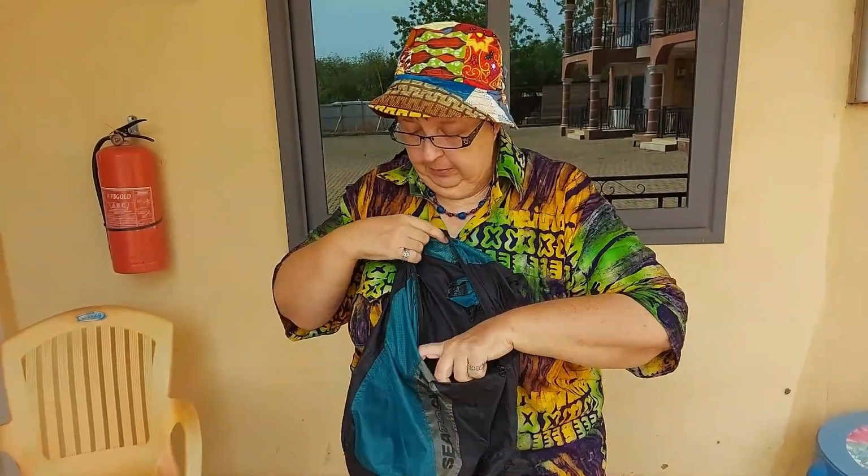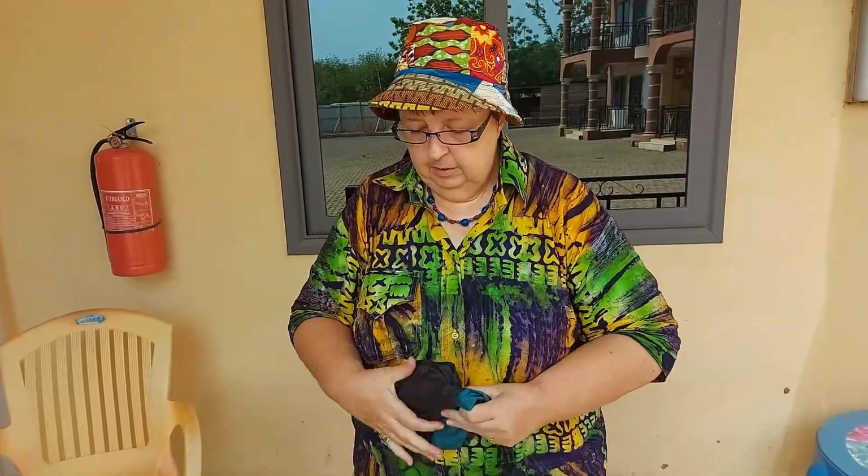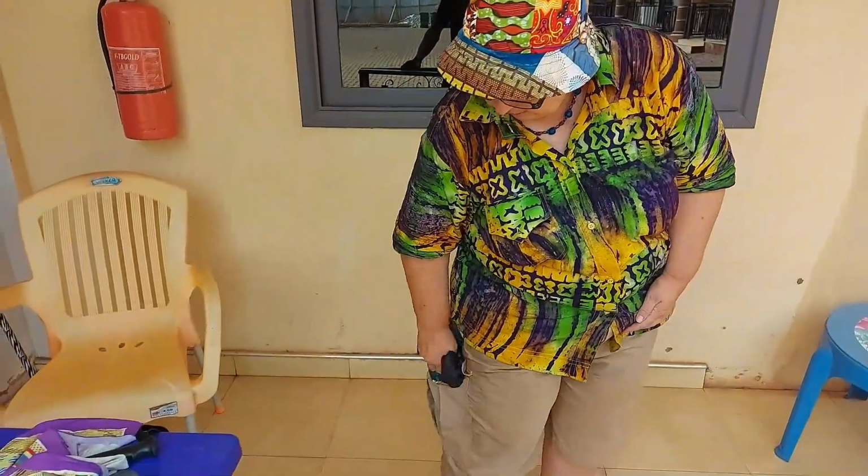But I find that you can just take it, fold it, fold it, fold it, and if you have a decent sized cargo pocket or just a decent sized pocket, you can just stuff it in your pocket. Just like that. And then you don't even have to bother putting it back into this little bit of form anyways. So I highly recommend these because you can use them for travel and you can use them at home, you can use them for the grocery store, you can use them for anything. So high recommendation on the mini backpack.